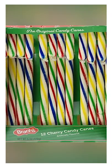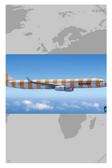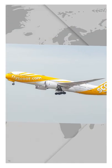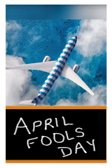To me, it kinda looks like a bunch of flying candy canes. Also, the orange one in particular reminds me of another airline called Scoot. I don't know, what do you guys think? Is this a sustainable brand identity, or is it a belated April Fool's joke gone wrong?